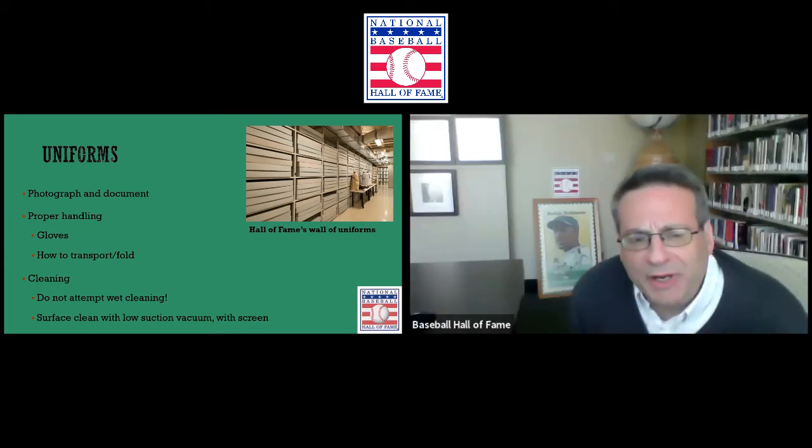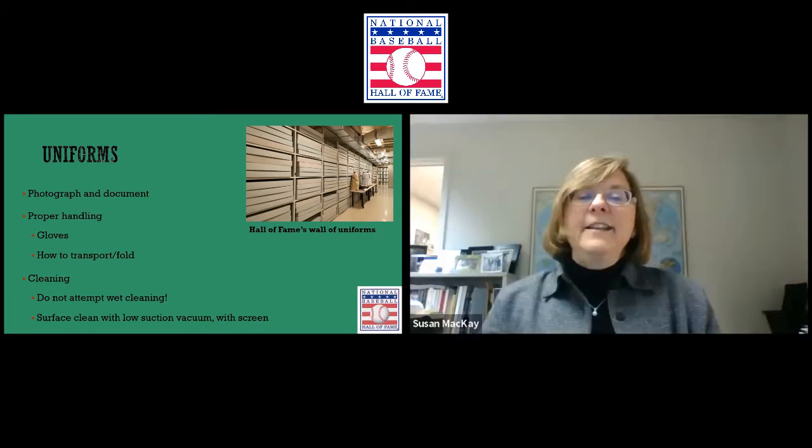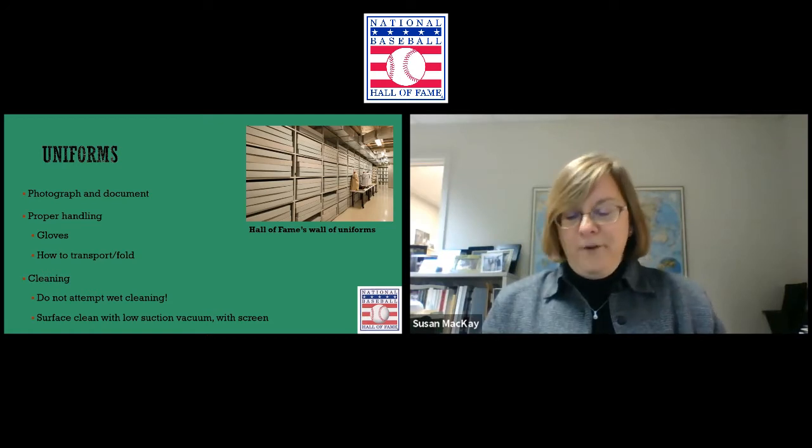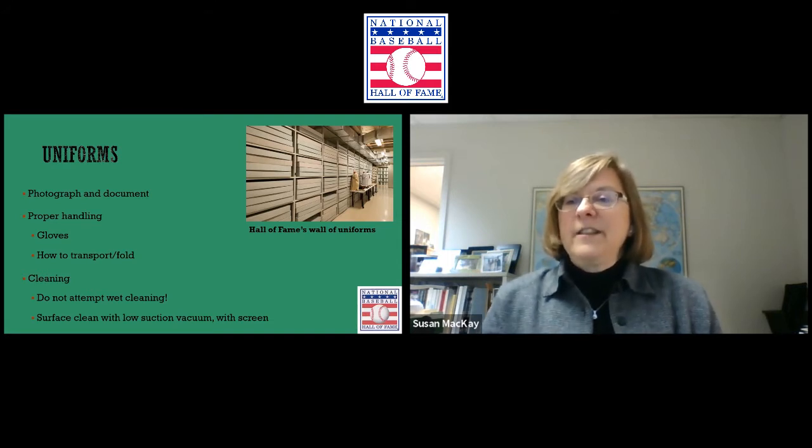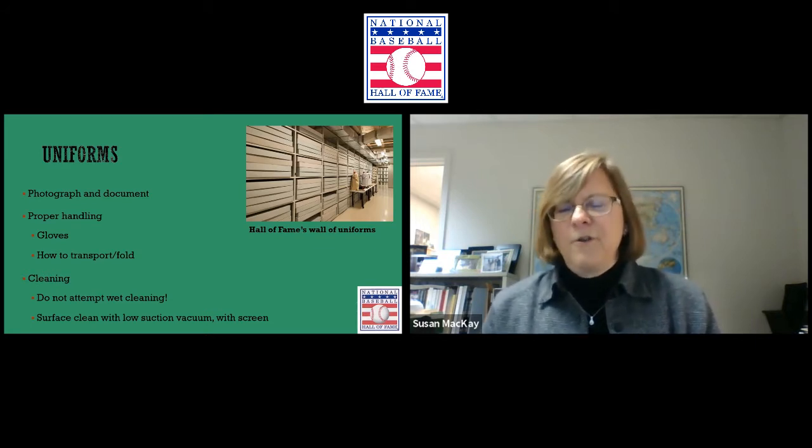How do we transport and fold these items? Well, it's important, they'll be flat if they're lying on your table or in a box. It's important to make them as three-dimensional as possible. And what I mean by that is you need to really pad out the places that you can. So in the sleeves, roll up the acid-free tissue paper, put them in each sleeve. And I think we have slides upcoming that'll actually show that.